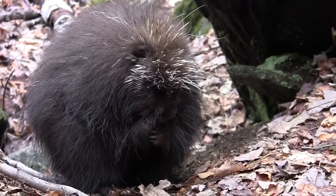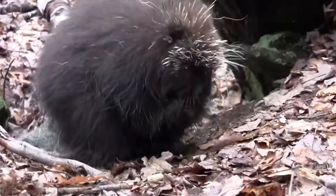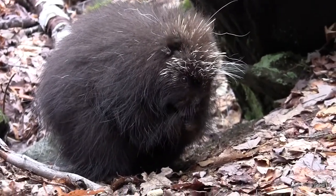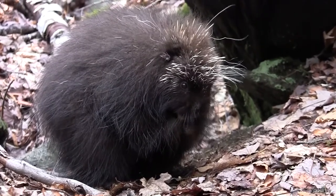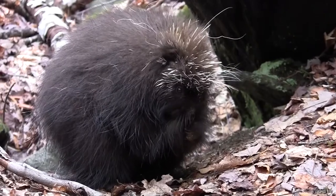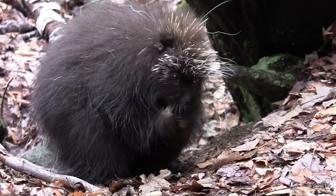And what is the very bottom of her paws like? It looks like the pebbly surface on feety pajamas. And is that helpful in climbing as well? Oh, yes. Really helps her grip the tree.